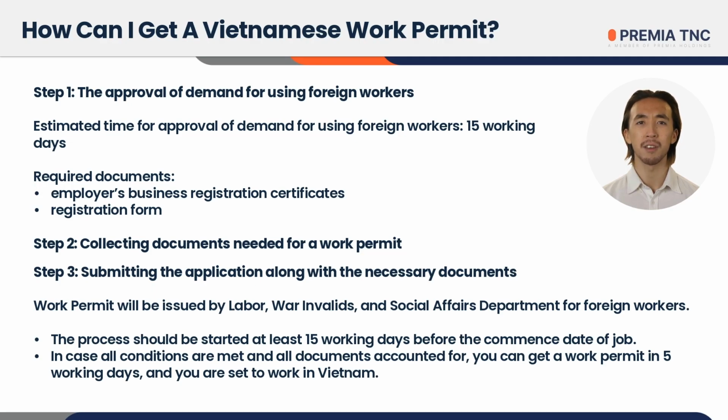3 major steps are involved in getting a work permit in Vietnam, which are: Step 1. The approval of demand for using foreign workers. Because the entire process will need to be completed before you can work in Vietnam, this step needs to be done a month in advance. This step will require simple documents like your employer's business registration certificates. There is a registration form that will be filled out and submitted along with the other required documents. The estimated time for approval of demand for using foreign workers is around 15 working days.